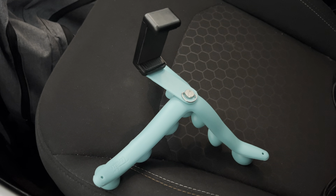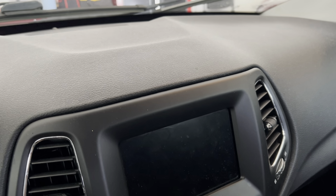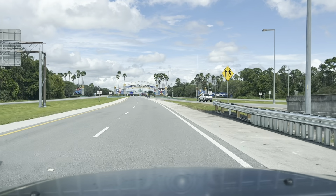So I'll be using this little octopus-like gimbal here to show you some views as we drive into Walt Disney World and towards the Magic Kingdom. Put it up right up here on the dashboard and try that out.